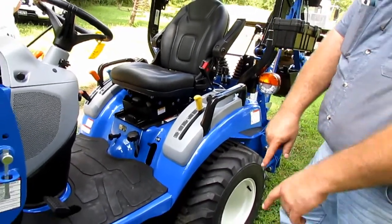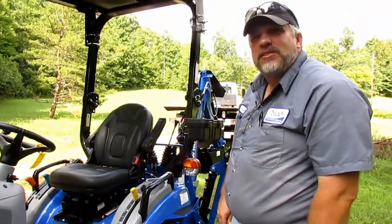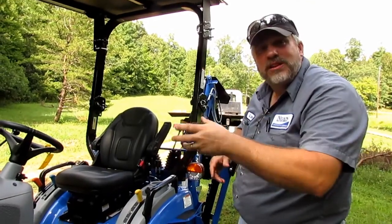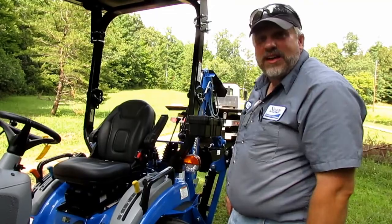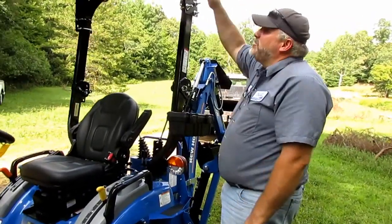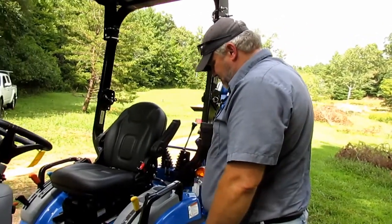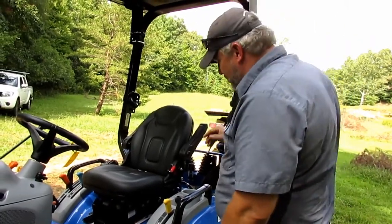What should the setting be on that? It's probably just whatever you get used to. If it's going too slow, just open it up a little bit more. It's hydraulic, a flow valve. Your roll bar will tilt back and forth, but you've got a canopy on, so I wouldn't recommend it. It needs to stay up. That's a safety thing that we purposely got on there. And you've got your shade.